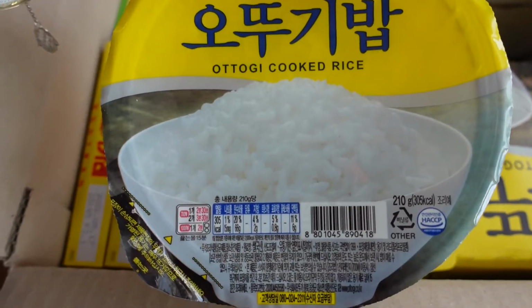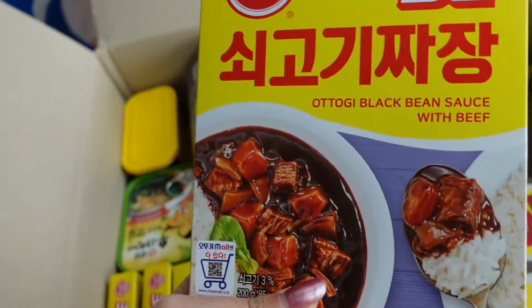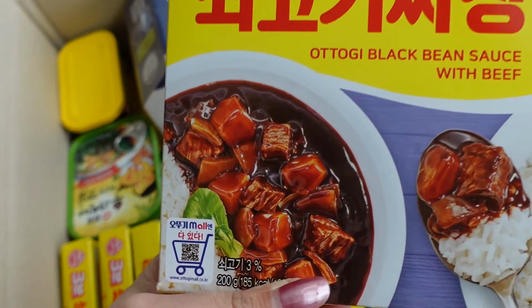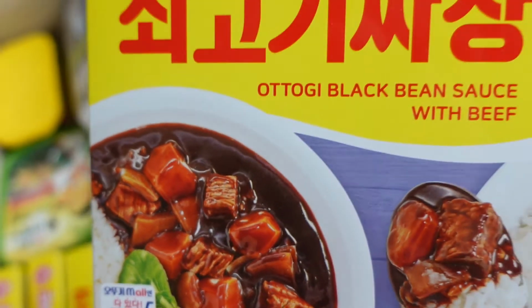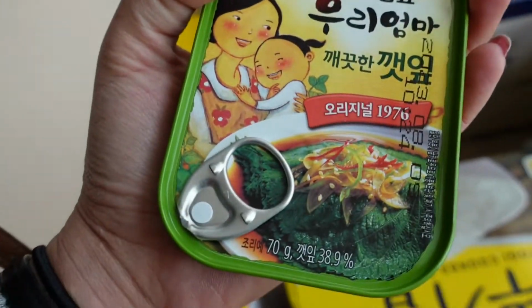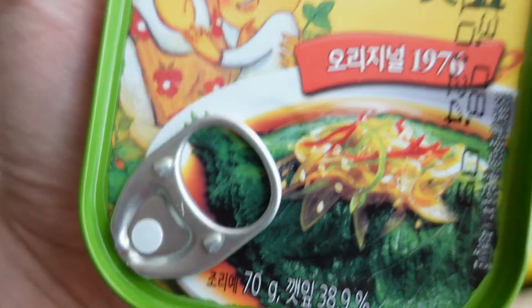Looks like rice. Otogi black bean sauce with beef. I have never tried anything like this before, so I'm looking forward to trying. Let's go over here. Yeah, I don't know what this is.